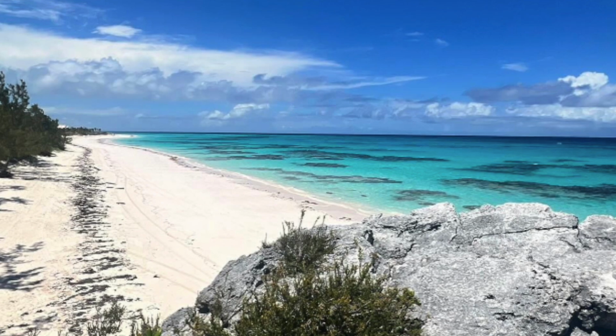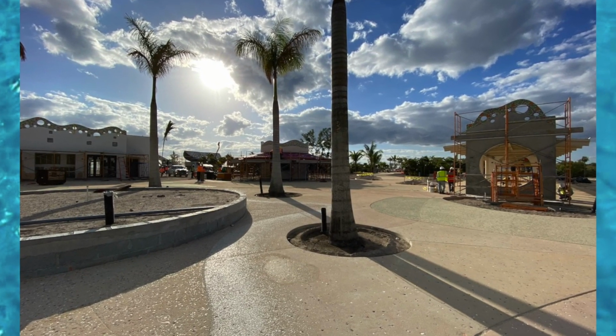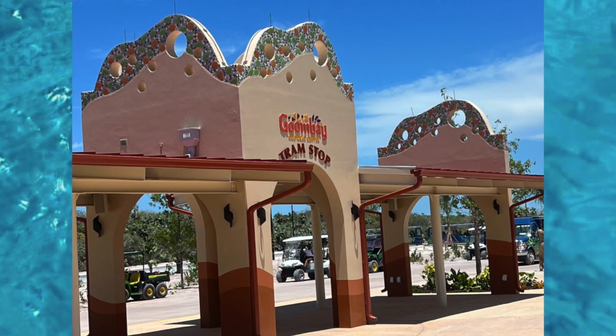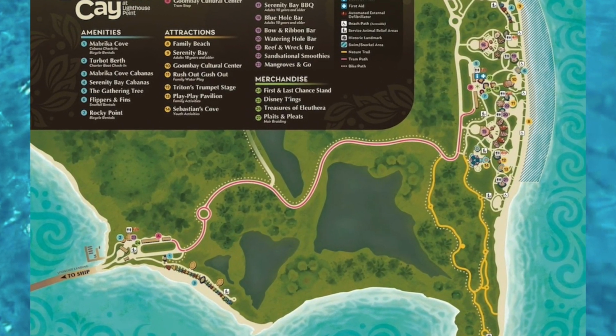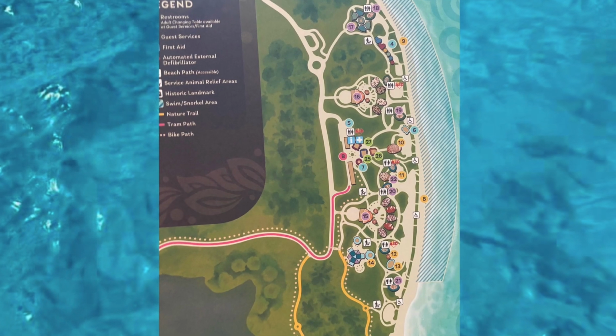To get to Disney Cruise Line Family Beach, Serenity Bay, all the fun stuff, you're going to catch the tram from the Mabrika Cove Tram Center, and you're going to head on over to the tram stop at Goombay Cultural Center. It's about a 15-minute tram ride, and it's through these internal areas of the island. As you can see, you cannot walk this as of now. We'll see what that might be in the future, and this is where the rest of the fun stuff is.